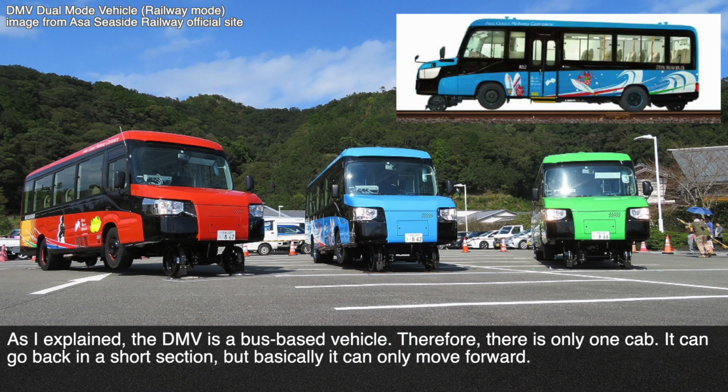As I explained, the DMV is a bus-based vehicle. Therefore, there is only one cab. It can go back in a short section, but basically it can only move forward.